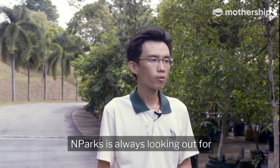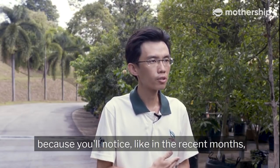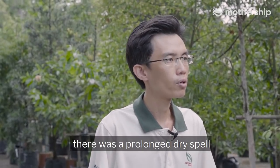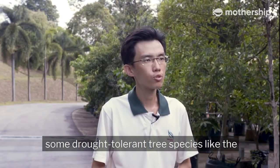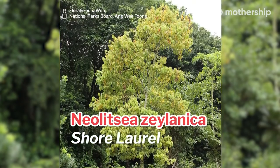NParks is always looking out for hardy and drought-tolerant tree species, because you will notice in the recent months, from February to April and May, there was a prolonged dry spell, a bit like a drought. So thankfully, we do have in place some drought-tolerant tree species, like the Pouteria obovata and the Neolamarckia cadamba.